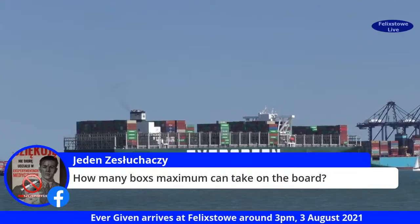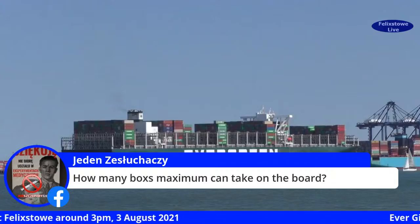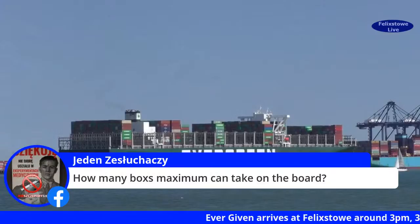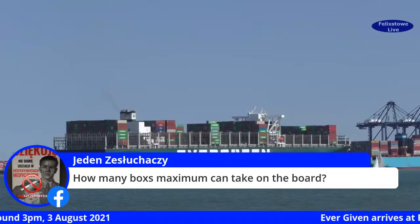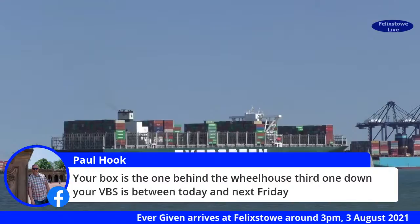The maximum was about 21,000 TEU, which is twenty-foot equivalents, so call it 10,000 forty-foot long boxes, but 21,000 TEU is the kind of standard measurement. TEU is the standard measurement for all container ships. Okay, let's get out of that one.